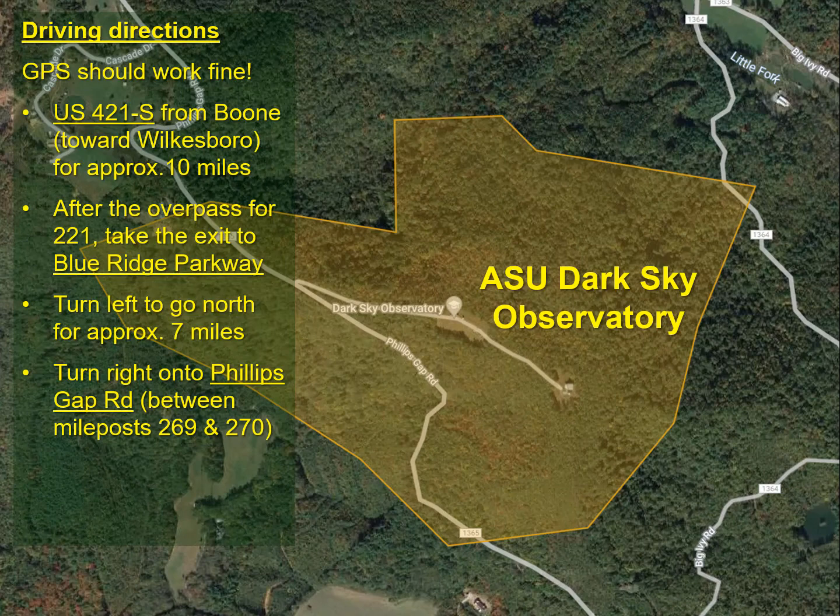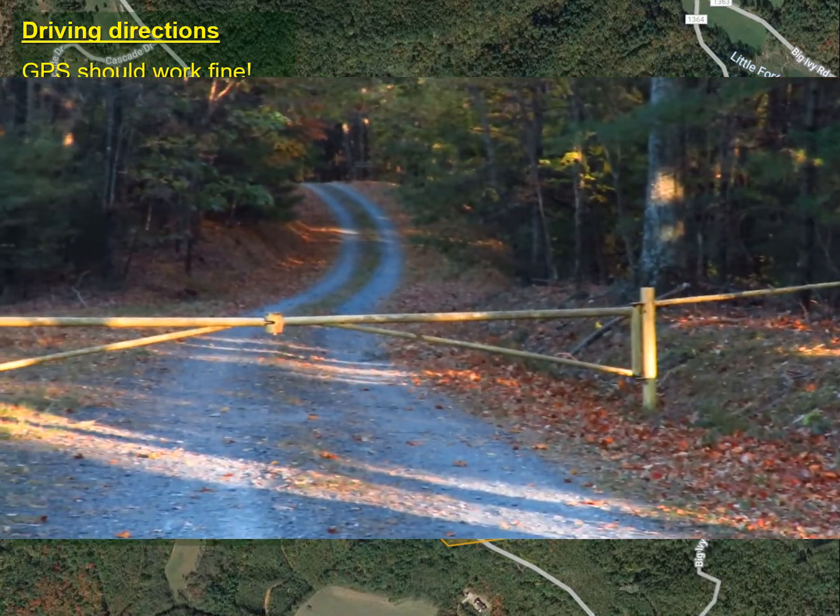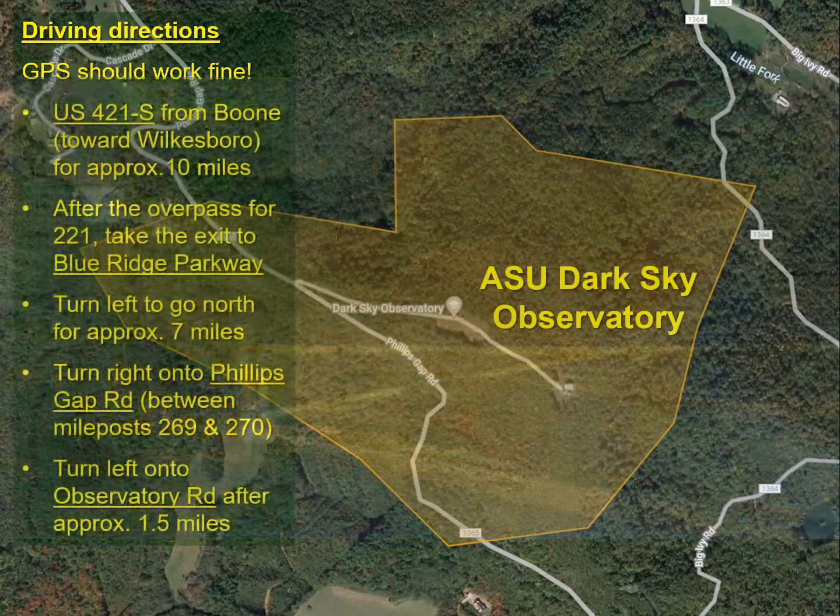For those of you watching mileposts, this would be coming up after milepost 270. And it's actually not the gravel road right across from the left turn for Phillips Gap, but the next one on the right side. After about 1.5 miles on that gravel road, you get to Observatory Road on the left side. Now you'll encounter a gate right there blocking access to the observatory.